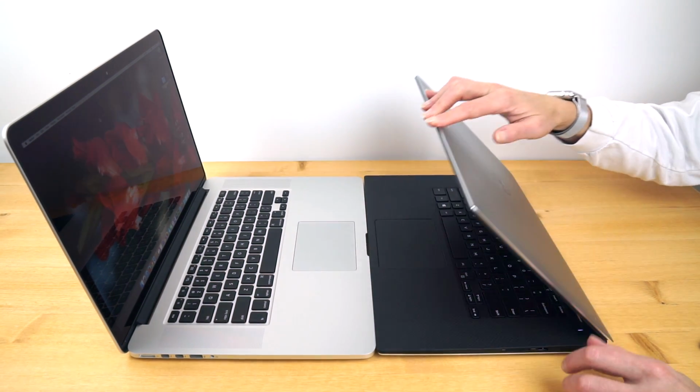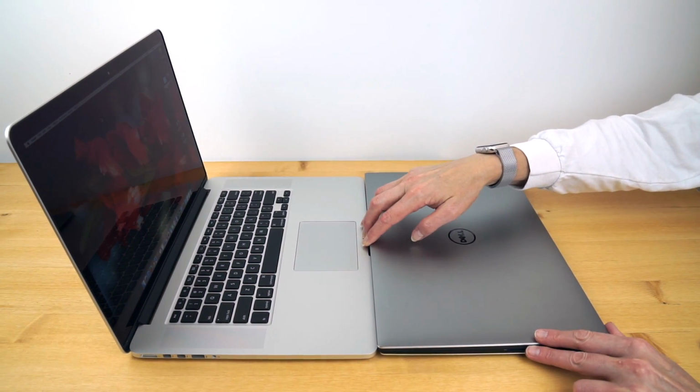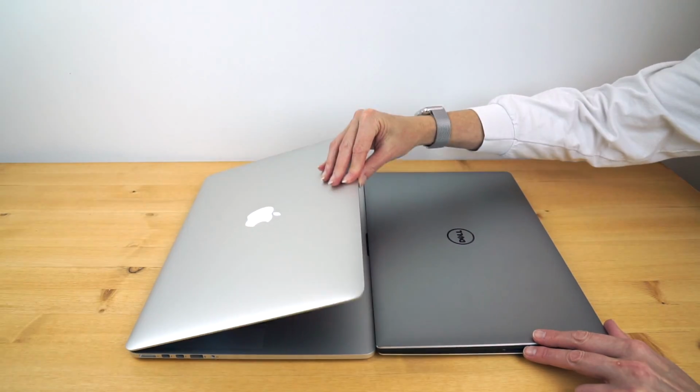Related thing would be software. And, you know, most software these days, it doesn't really matter which you're using.